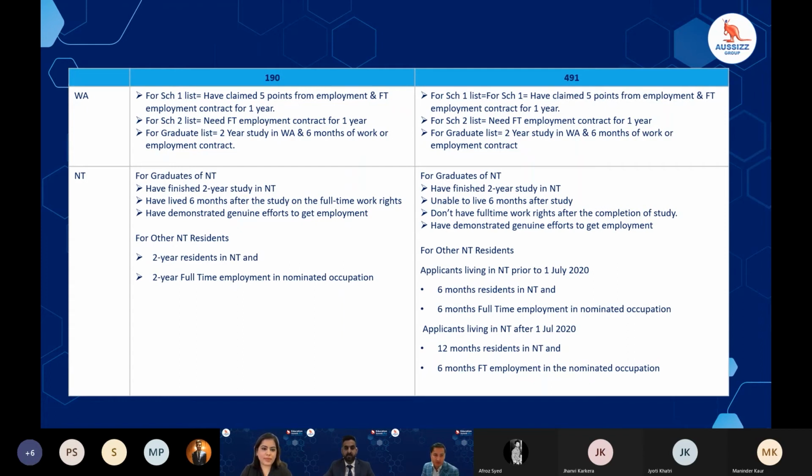And those occupations which fall on the schedule 2 list, you just need a 1 year full-time contract. And for the graduate list, you should have studied for 2 years in Western Australia, and you need a further 6 months of work or an employment contract. So basically, for Western Australia, for 190 and 491, the criteria is still the same. You just have to choose one occupation or one stream to apply for.